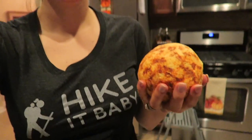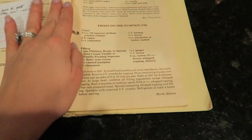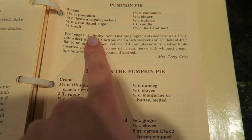I had to rinse off the cheese ball. We're not really off to the best start this Thanksgiving, but it called for half a teaspoon and you guys saw how much was on there. So I rinsed it and then I patted it dry. Should be fine, right? Here we go, pumpkin pie.